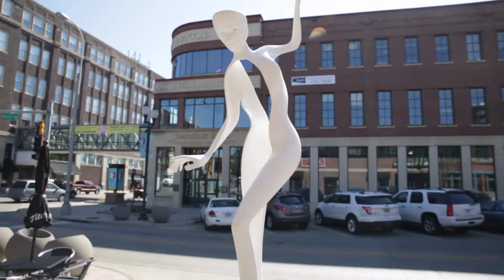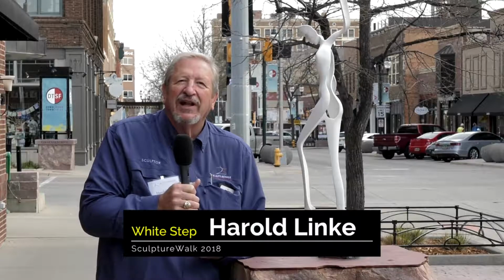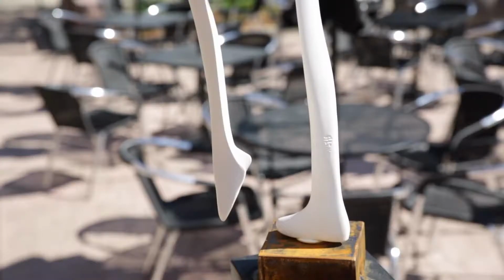Hello, my name is Harold Link, and the sculpture is called White Step. White Step is a bronze. The emotion in the piece is that anticipation, that is the water too hot, is the water too cold, do I really want to marry this guy? Those kinds of questions that you ask before you take that leap into the big unknown.